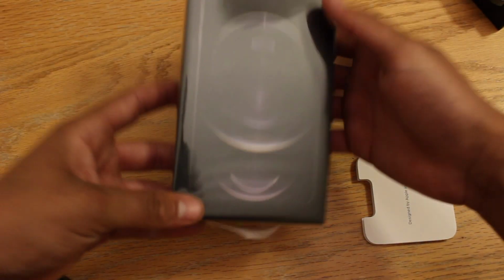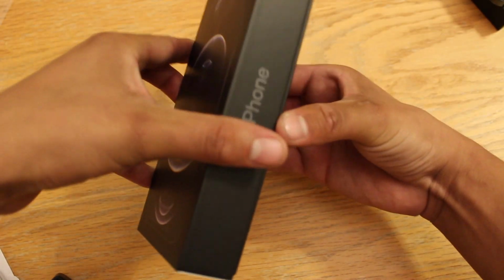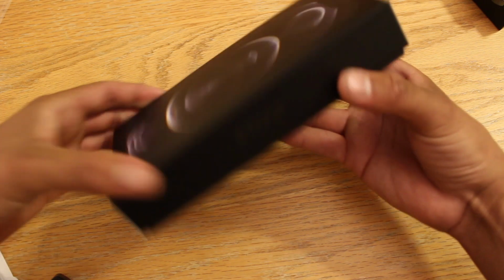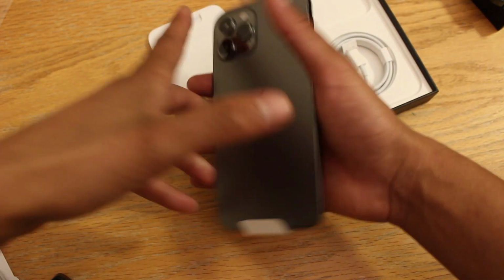So we're gonna go ahead and now unbox the graphite color. Again, we have a tab on the bottom. We'll go ahead and peel off this plastic. We'll go ahead and lift up the box. The box does look pretty sick, to be honest. It's black and it looks just amazing. Small, skinny box, and it just looks awesome. Anyways, we'll go ahead and take that off. And here is the graphite iPhone.